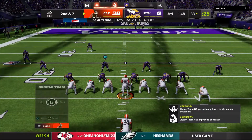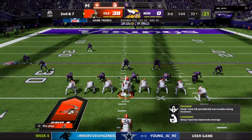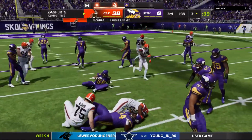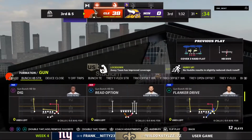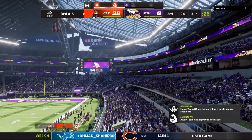The last run got 3. Now here's 2nd and 7. A give. This is Chubb. Just a couple on the pickup there, and now it's 3rd down. And the big fella stuffed that one up in a big way. I think doubling him has to be a priority because you can't move up to the next level if you don't take care of him first.